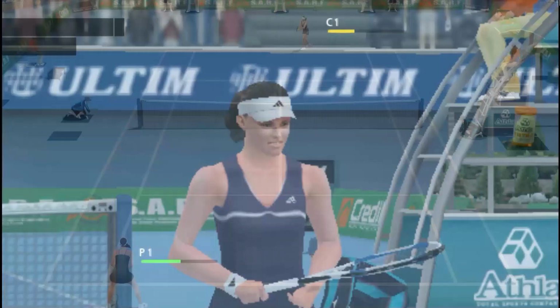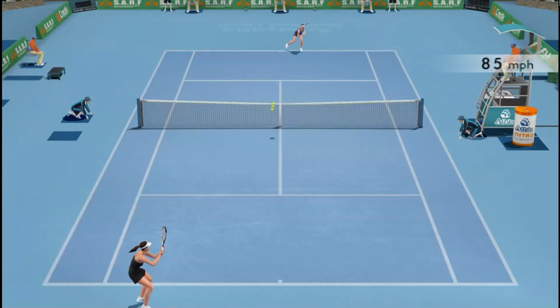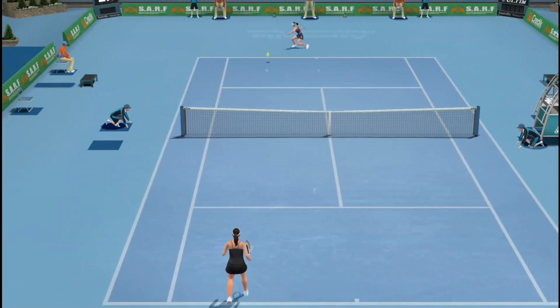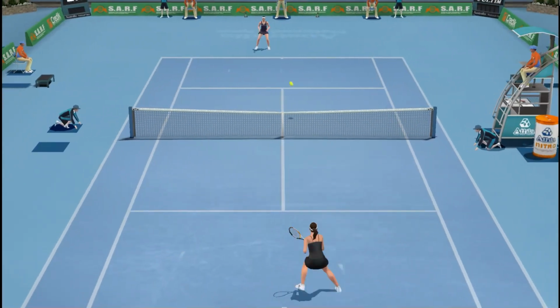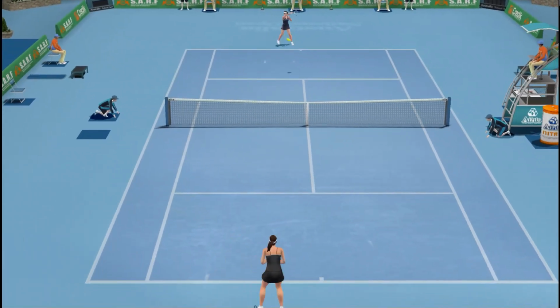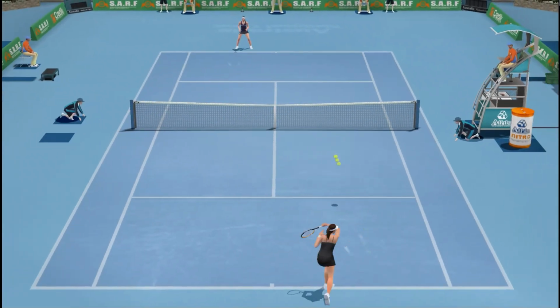Love 15. Martina Hingis with a serve to the centre. Anna Ivanovic forehand return, forehand, backhand struck to the left from Anna Ivanovic. Martina Hingis turns. Anna Ivanovic with forehand. Martina Hingis with slice backhand, Anna Ivanovic, forehand Martina Hingis. Anna Ivanovic with forehand to left with depth. Martina Hingis turns. Another forehand from Anna Ivanovic, this one to the centre.